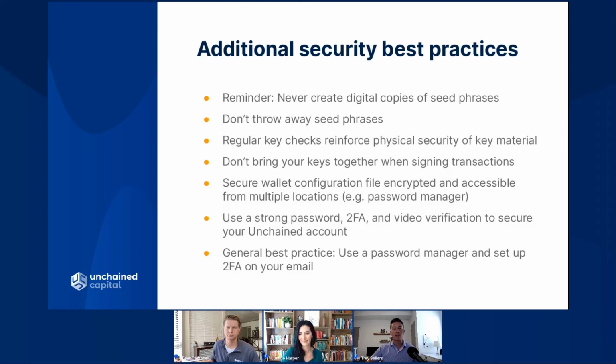I won't spend too much time on the wallet configuration file because Tyler has covered it very well, but we just want to reiterate that you want to store this in encrypted format, and you want it to be accessible from multiple locations, because you don't want to have to rely on this file just stored on your computer, for example, which could be destroyed. And in the case that you need to access that file so that you can recover your Bitcoin completely outside of our platform, as we discussed previously, you want to make sure that you can access that from multiple locations. A really great way to do this is to store it in a password manager, which is encrypted by default. And I'll talk a little bit more about a password manager here in a second.